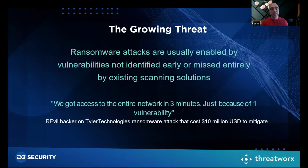The recent REvil hacker gang got interviewed, and we have a quote at the bottom which says it was because of just one vulnerability that they were able to get access to the entire network, and they were part of a big $10 million hack or ransomware attack recently. So there's something wrong in this. Apart from the fact that this threat has been growing, there's something wrong in our approach to this problem. Next slide.